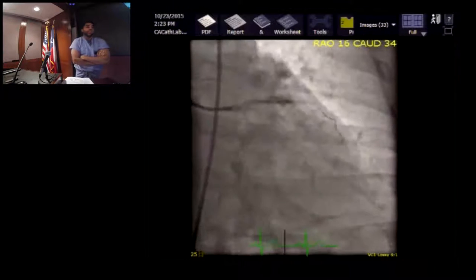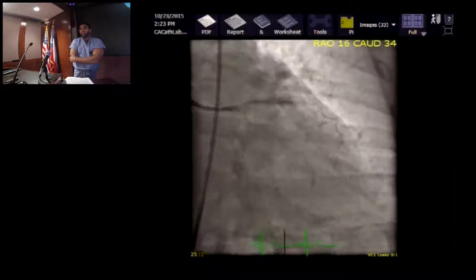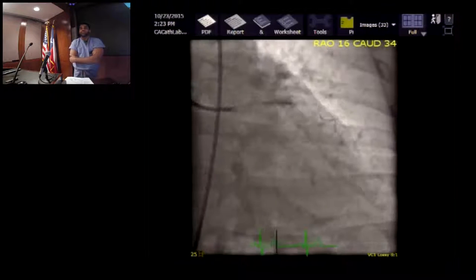In this gentleman, he has three lesions that you arguably could stent, right? So FFR and IVUS helped you distinguish that two out of the three needed stents, versus stenting all three, or just choosing one of the three. That's right, and that's what FFR does.